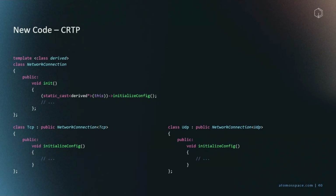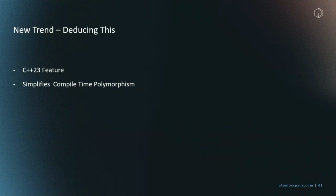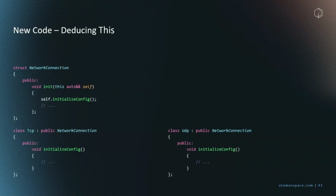Okay, so we're going to move on to deducing this. Deducing this is a C++23 feature, and it simplifies compile time polymorphism and makes it a lot nicer. So here's kind of what it looks like. It's a lot nicer. We got rid of the template with the multiple different templates that are all kind of referencing each other, and that circularness, and it looks a lot nicer. Does anyone have any major thoughts here?